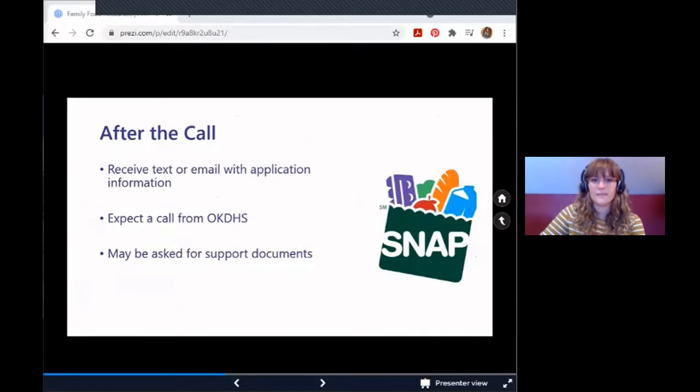If you would like, you can also receive an email or a text message with this information and suggestions on submitting supporting documents over to OKDHS. In addition to helping submit your application, hotline agents may be able to look up your next renewal date and application renewal status, but they do not make decisions about your eligibility. After applying, an OKDHS staff person will call you to collect any other information that may be needed to determine your eligibility for SNAP. You should find out if you qualify within about 30 days.